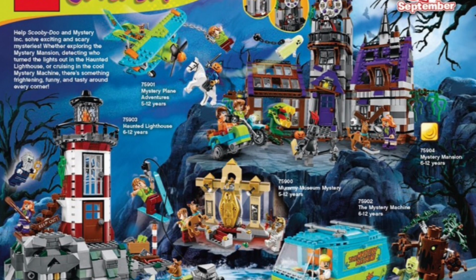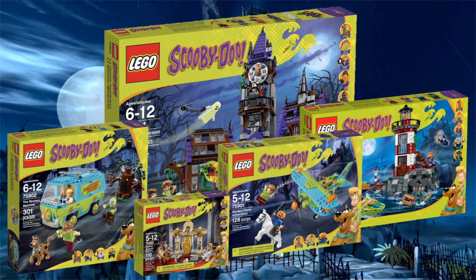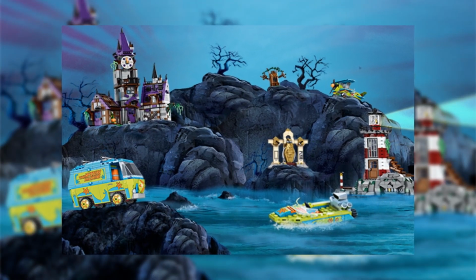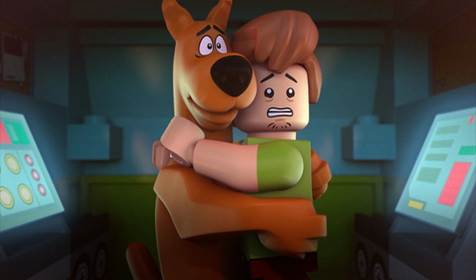The reason LEGO Scooby-Doo makes my list is as a massive fan, I snapped up all the sets within the first month or so of them being released back in 2015, and I've been waiting ever since for them to announce a second wave. Now, with the theme's cancellation, I know that's not going to happen, and that makes me sad.